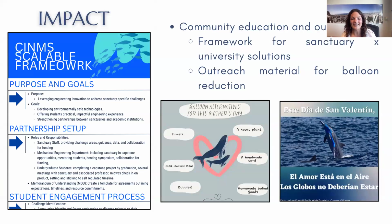So additionally, throughout the year, I created various outreach material for community education. The examples on the right of this slide come from the Balloon Free Seas campaign, which was shared with over 10,000 people in the Sanctuaries network and multiple social media accounts. Additionally, I created a framework to be shared with other sanctuaries. This one on the left is based on a unique collaboration between Channel Islands National Marine Sanctuary and UC Santa Barbara that creates undergraduate research experience for mechanical engineering students. For example, I previously worked with UCSB undergrads to engineer a balloon that will float, but not float away.